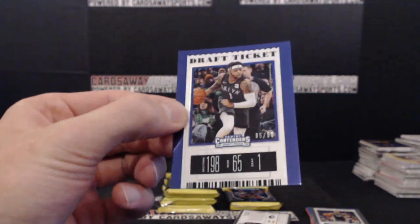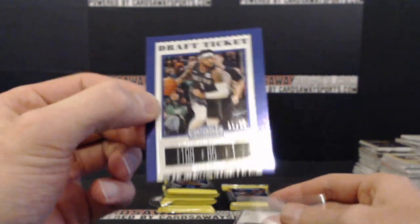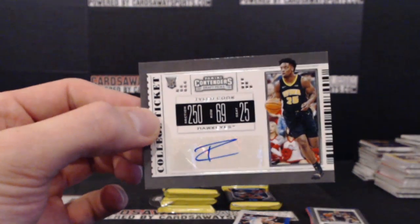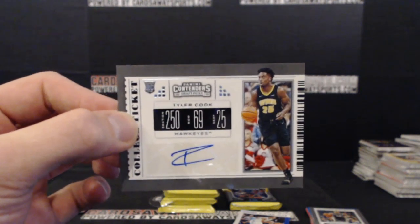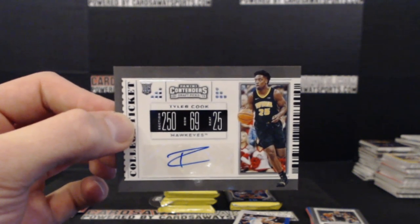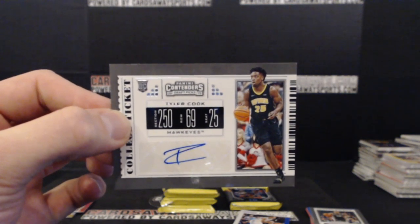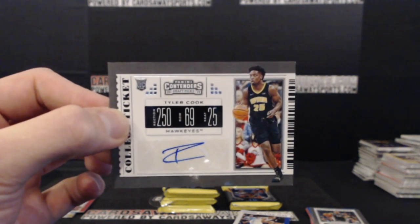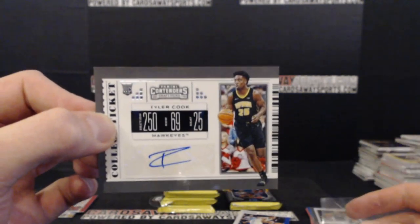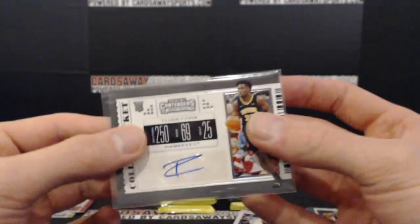Deloading, numbered to 99. And this next guy has a team, just got to look it up again. For the Hawks, bam! The Hawkeyes, I should say. Tyler Cook. Tyler Cook for the Hawks, going to the Denver Nuggets. Denver, game two. Elliot T. Beautiful.